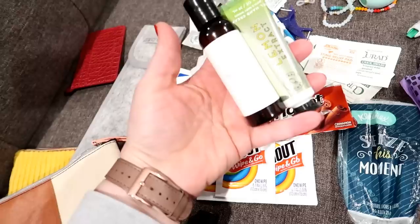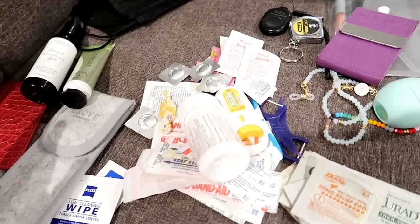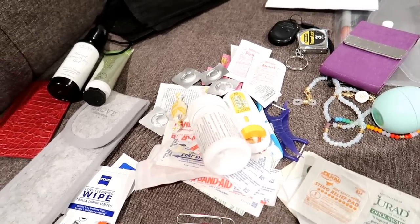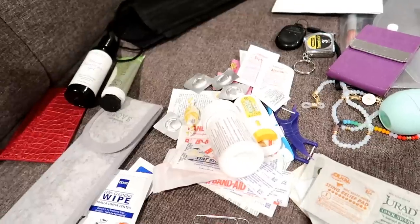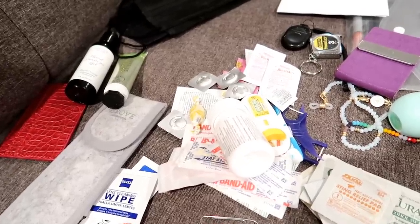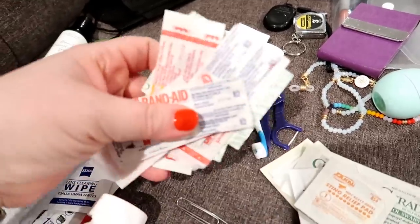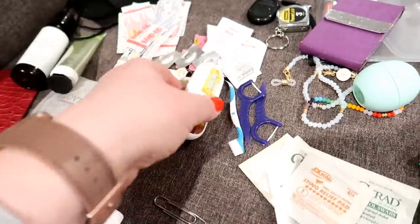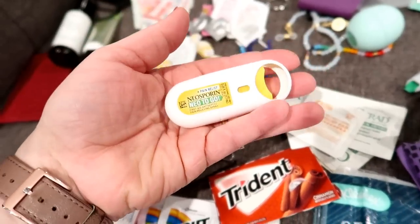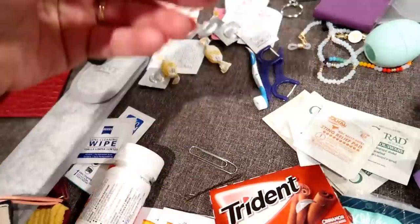Hand cream and hand sanitizer. I always keep a selection of over-the-counter meds and Band-Aids. The Band-Aids have come in handy way more than once when my kids were, I mean, even now, but mostly when they were younger, you know, they were out somewhere and they fall and scrape their knee. So I have a selection of different sizes of Band-Aids, and this Neosporin spray, you can get this at Walmart and it's super convenient. You can just spray it on the cut before you put the Band-Aid on.